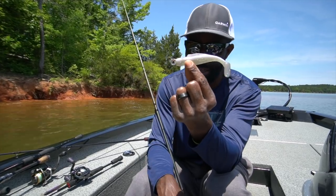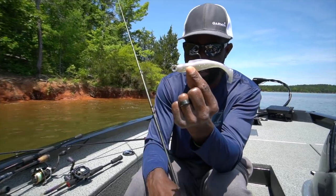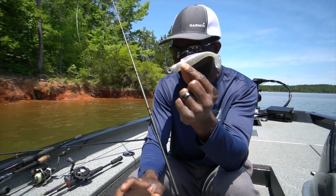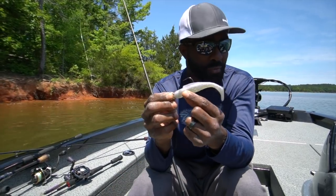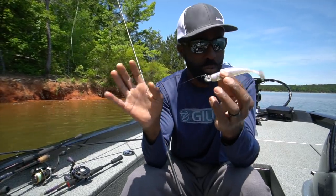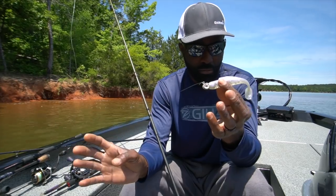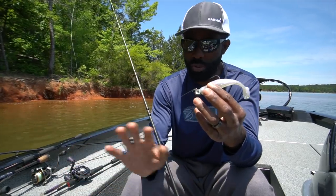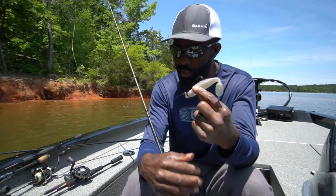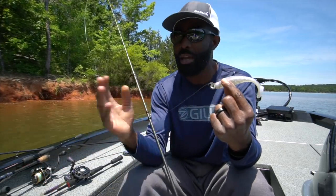This is a 5 inch Z-Man Diesel Minnow. I throw the 5 inch Diesel Minnow, and I throw that big old topwater. Big baits. I like this one, even though I'm gonna be fishing shallow. Like today I'm fishing super shallow, 2 to 8 feet over top of slopes, slow tapering red clay points, which is where herons spawn, which is where the bass move after they spawn.